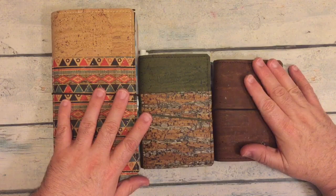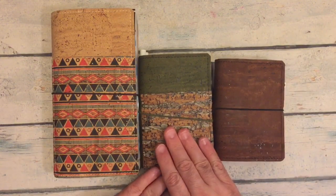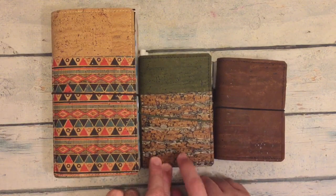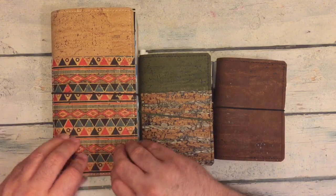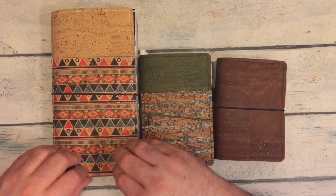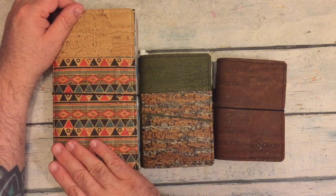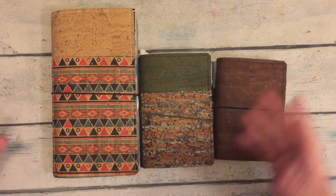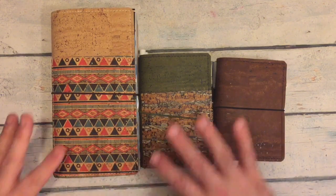One day I want to go small, I can grab my passport and it's ready to go. One day I want to go medium size, I can grab my field notes and it's ready to go. One day I need more space or week or month, I can grab my standard. And this is what I've been using for One Book July 2020. So let's take a look at this one first, since you've seen it more frequently.